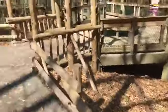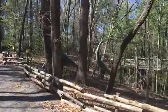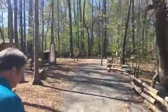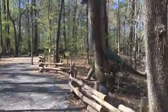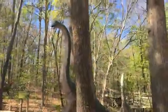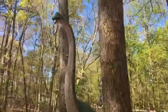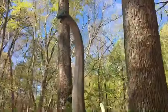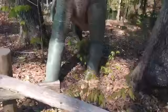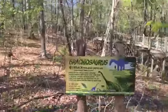Let's take a look at some other dinosaurs. Over here we're coming up on our Brachiosaurus, the real long necks. Now again, these are not full size. I don't think we could put a full size one in here. But these guys are very nice. Look at that. Could you imagine having one of those in your backyard, eating the leaves off your trees? That would be very nice. Then you wouldn't have to rake the leaves. In real life he would have been about 85 feet long, which was really good.